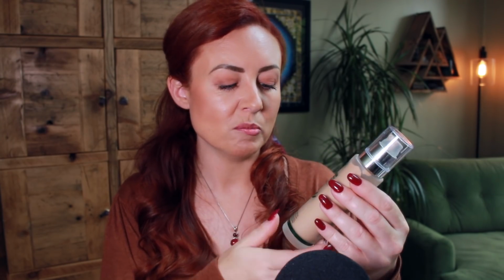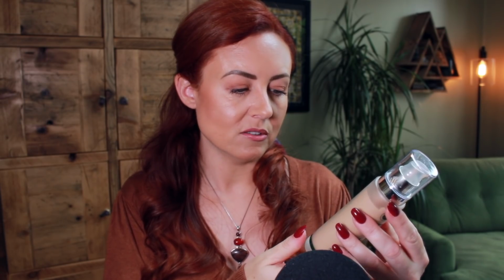So let's have a look at cleanser. I just have one cleanser at the moment, and this is the Superfood Brightening Cleanser by PHB Ethical Beauty. I think lots of you will know this company. It's really, really good, and they donate a percentage of their profits to charity. It's good value for money. You get quite a lot in here. This is 100 mils.